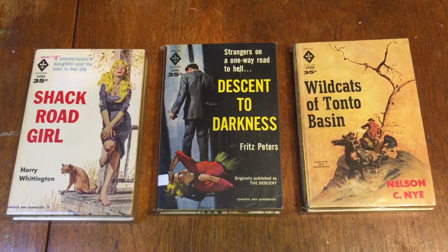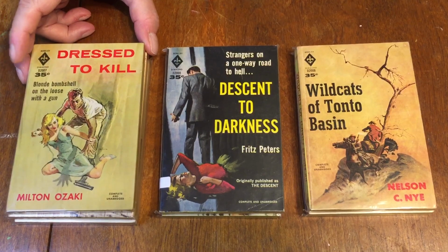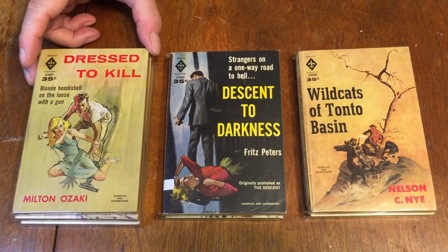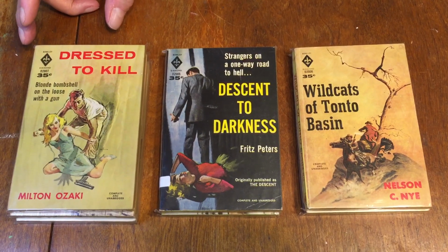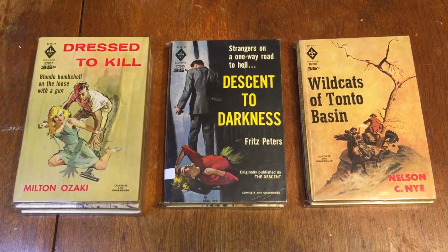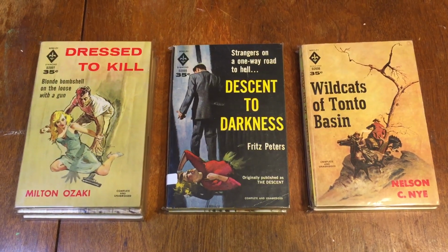Next one is Dressed to Kill by Milton Ozaki, and that's got a Darcy cover. This was also a digest reprint. Milton K. Ozaki was a Japanese-American hard-boiled crime writer. He wrote also as Robert O. Saber, and wrote a lot of good stuff. And there's a whole story about how he broke into writing. He was in the 40s. He was writing hard-boiled crime.